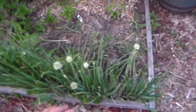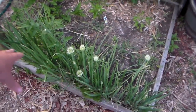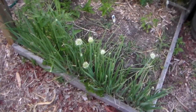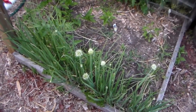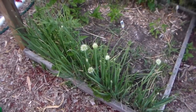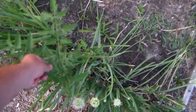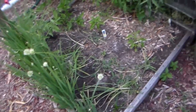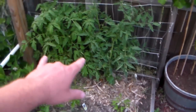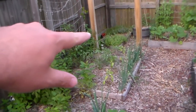This bed has onions in the front, and I won't say they were chives. It might have been scallions. I don't know, something. I sowed the seeds last year. They're still coming up, and I had planted a tomato plant in here as well, which honestly I'm not even sure what kind that is. These three right here are Rutgers, and I have 3 in this bed over there that are Rutgers as well. Those ones I grew from seed.